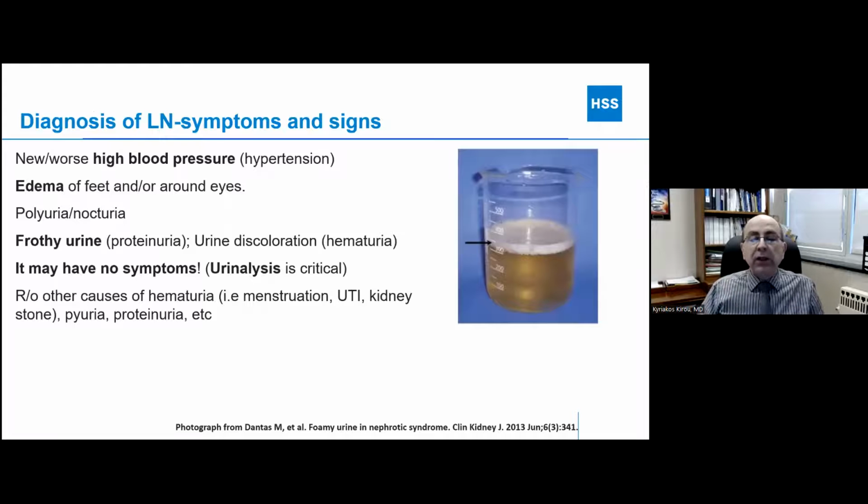So how can we diagnose lupus nephritis? What are the symptoms and signs? Sometimes it's the high blood pressure. Some patients will feel this as a headache. So high blood pressure is one of the signs that can alert us that something may be wrong in a patient with lupus. Swelling of the feet or the eyes, that's the fluid overload that happens with kidney dysfunction. Nocturia means sometimes patients will get up too many times in the night to urinate. Frothy urine that contains bubbles. You can see this here with all this froth on the top of the urine.